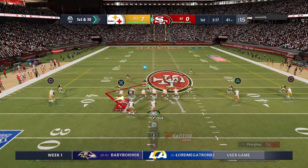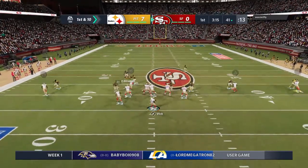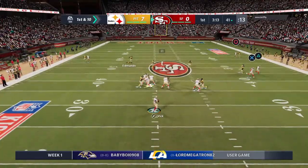Come off the ball. Mike 55. Right there in the middle. 55.